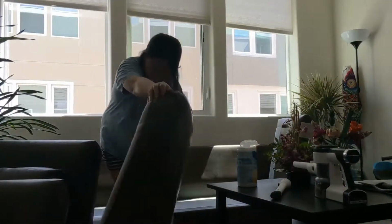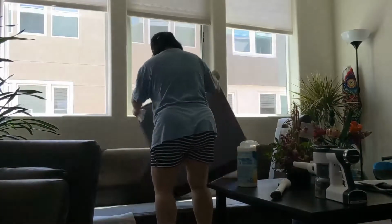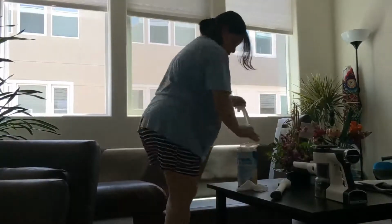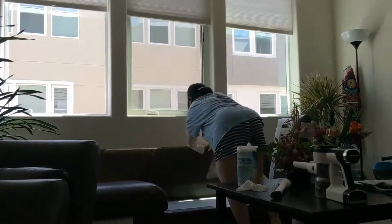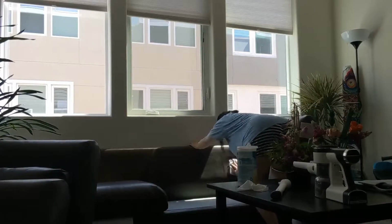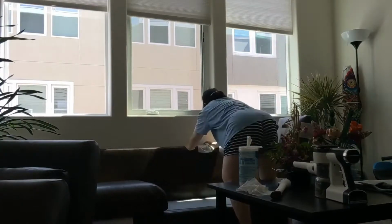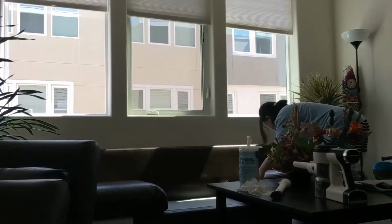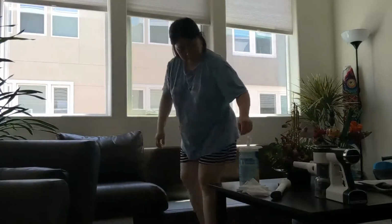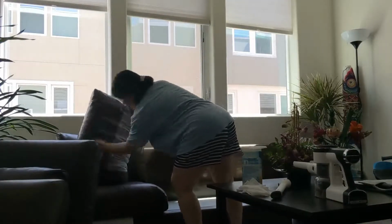Next, I use some wipes to wipe down the cushions. I wasn't really planning to; I don't have a proper cleaning solution to wipe down this couch, but I figured these Lysol wipes would do. So that's what I did. I didn't film this part, but I also wiped down the new set of couch, the one I just vacuumed earlier. So that was my whole process of cleaning the couch in the living room.